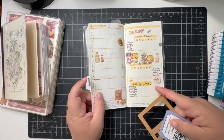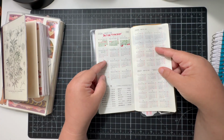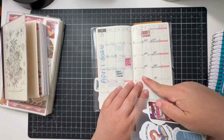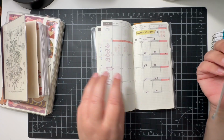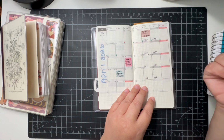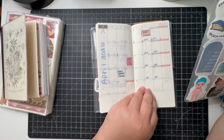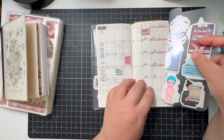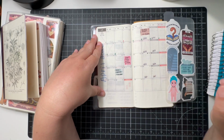It's how I did it on next week's spread. I was tracking my period here, but I didn't like that. So now I'm tracking it here. And I like that. Before I had my pocket planner, this was my everything planner where I was tracking my appointments, hanging out with friends, time off. I'm not going to do that here anymore because I'm going to put all of that in my pocket planner. So this will strictly be period tracking. That's what this will be.